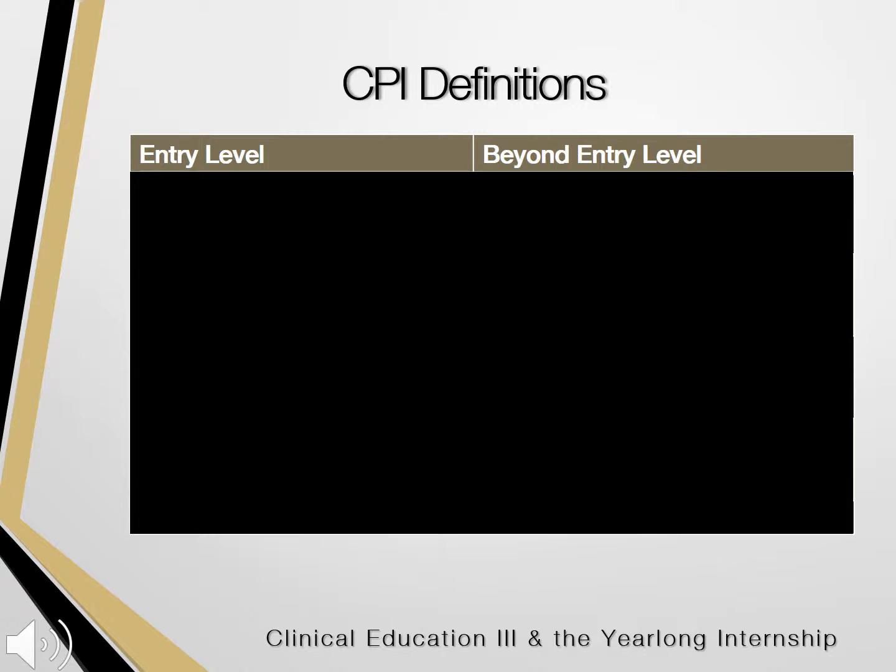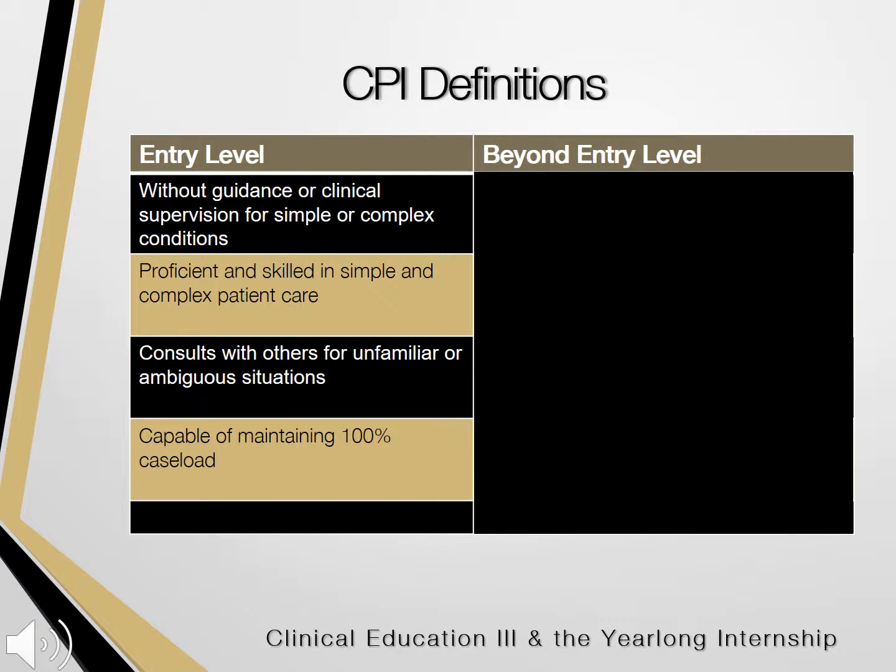Although there continues to be national dialogue around what entry-level really means, the CPI does provide a definition of what it should look like based on observable behaviors. As this slide indicates, the left column describes entry-level performance, which is more than being capable of carrying a full caseload. Students or interns demonstrating entry-level competency are proficient in managing patients, whether they have more simple or complex problems, without needing guidance or supervision. They are willing to consult with others when faced with unfamiliar or challenging situations.